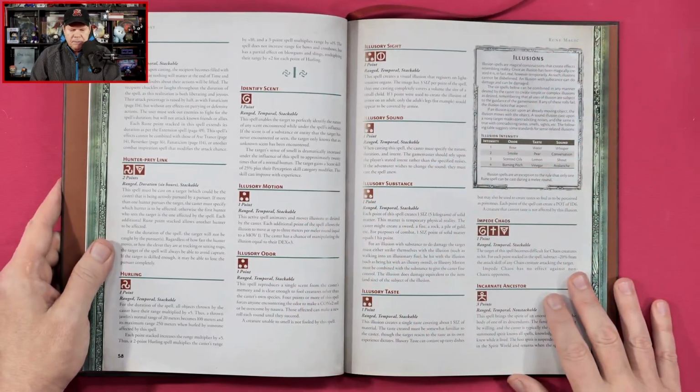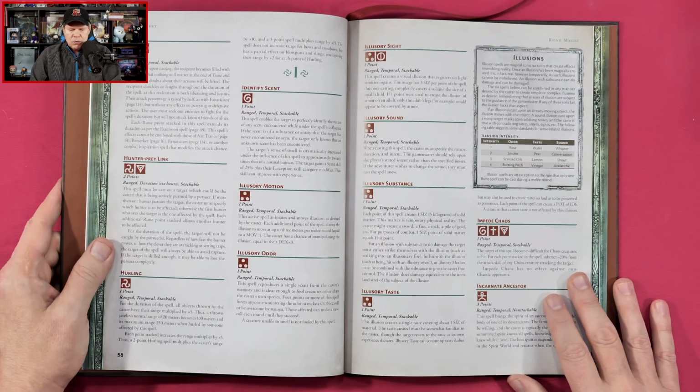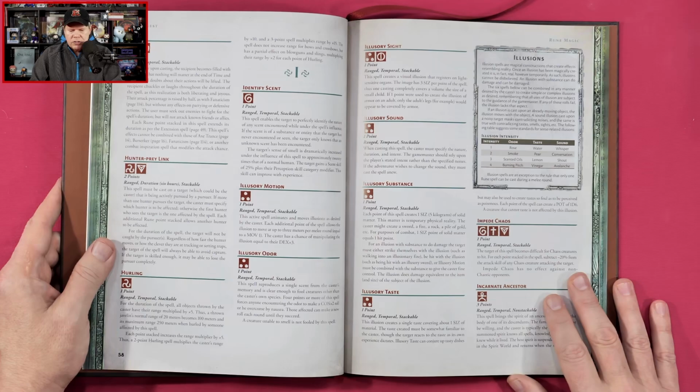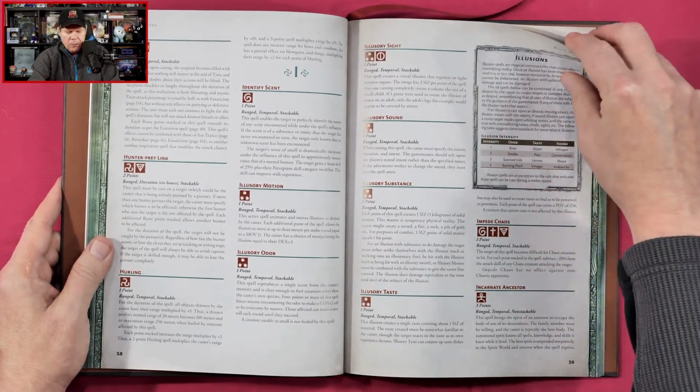Illusionary Sight. This spell creates a visual illusion that registers on light-sensitive organs. The image has 3 size per point of the spell, thus one casting completely covers a volume the size of a small child. If 1 point were used to create the illusion of armor on an adult, only the adult's legs, for example, would appear to be covered by armor.